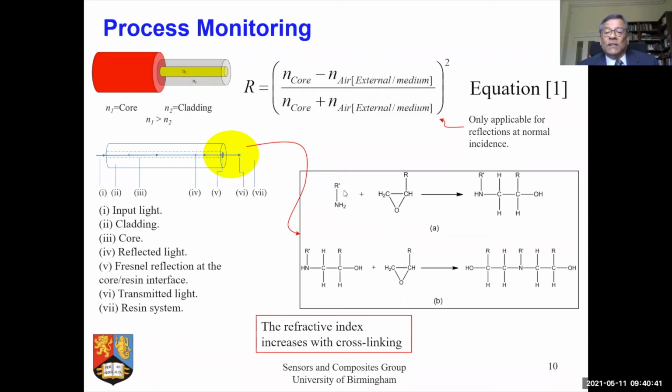So this is my cleaved optical fiber now, with a resin system around it. And as we said, because the refractive index changes as you cross-link this amine and epoxy group, you can actually track the progression of this reaction. And this is a cheap and simple way to track cross-linking reactions in your prepregs, in an autoclave, in a filament winding line, etc. But do remember, this is an intensity-based sensor. You're measuring the intensity of the light, and also it'll be influenced by temperature.